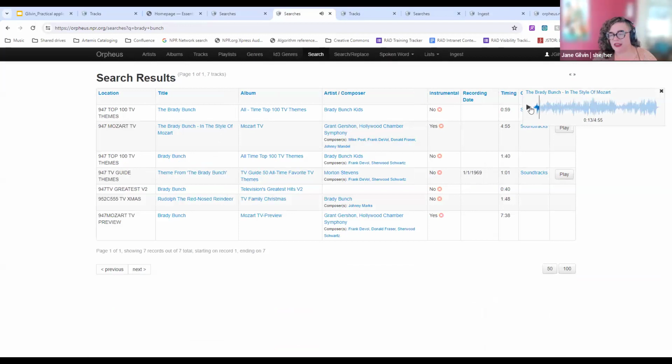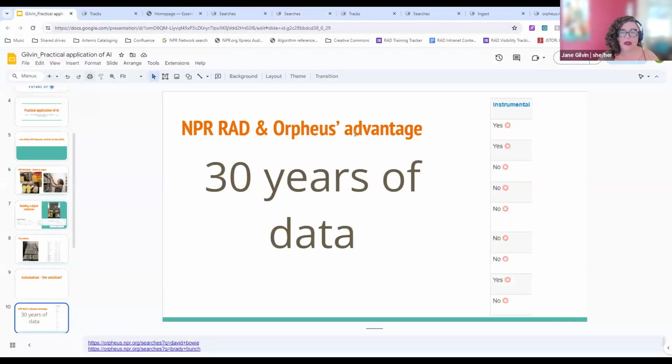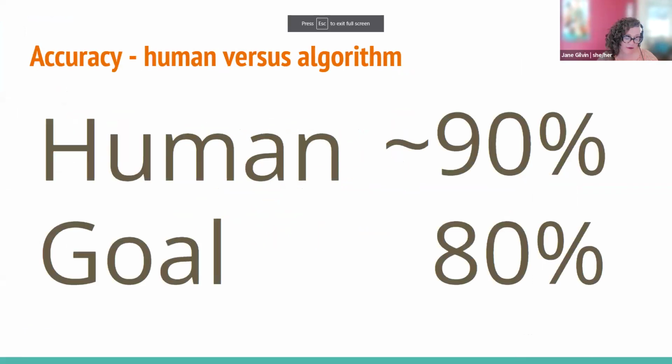Which is pretty fun to have in the collection for people to discover. So we had over 300,000 tracks that were digitized and marked as instrumental or vocal, and we could use as many of these as we needed to train the algorithm. Accuracy, of course, was our main goal in applying this.